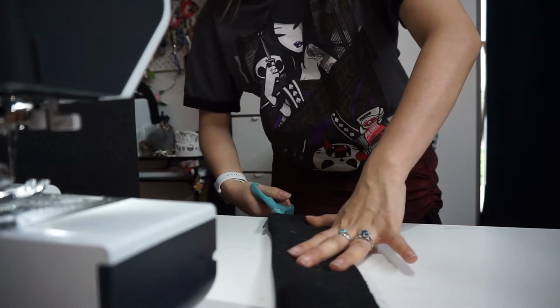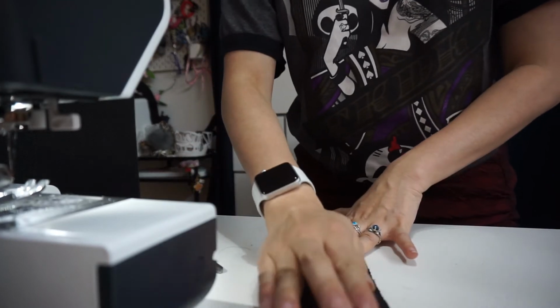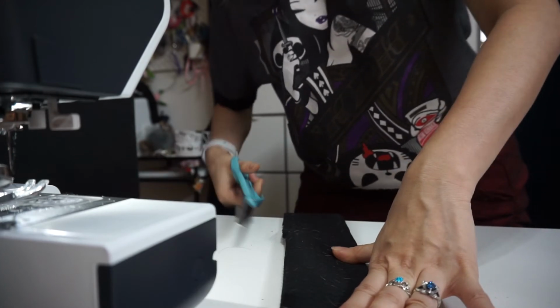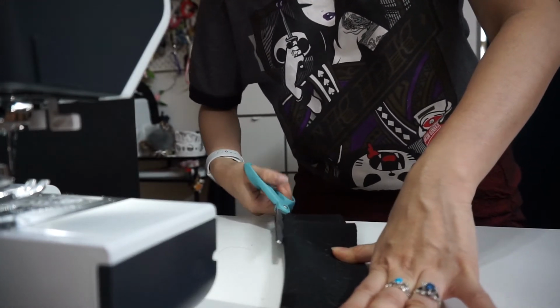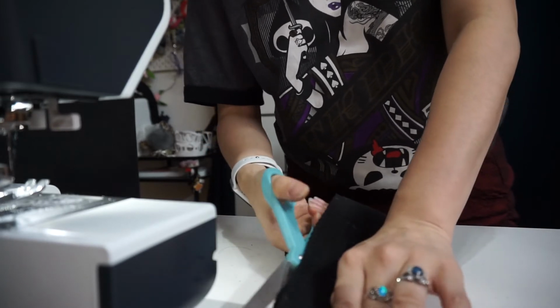Anyways, okay, so I'm going to add this on, and I'm going to cut it into fourths. So I'm folding it in half once, and then I'm going to cut it again so I can make strips, and then I'm going to add suspender clips at the bottom because I think it'd be really cool to have that anime K-pop vibe to it. So you know what that means. Gotta pull out the suspender clips.